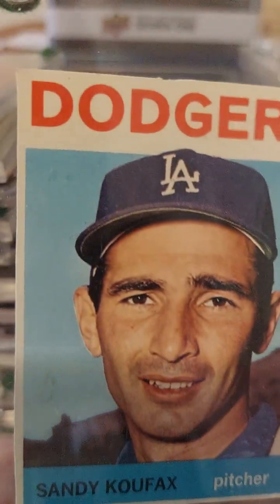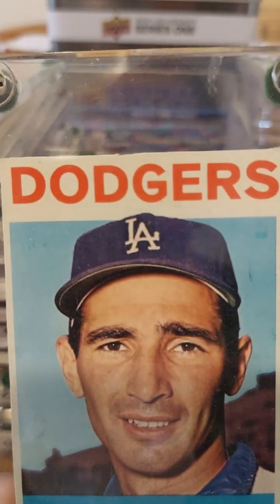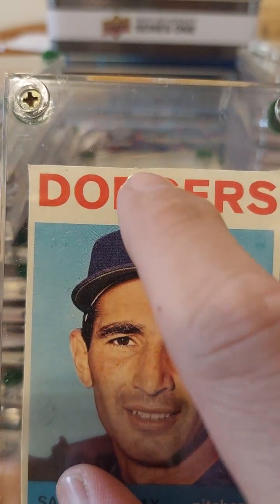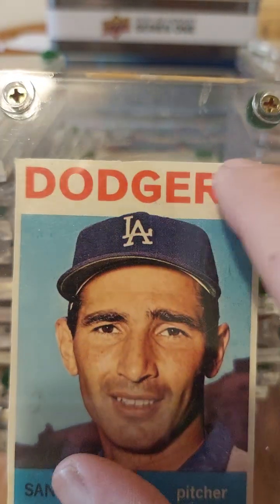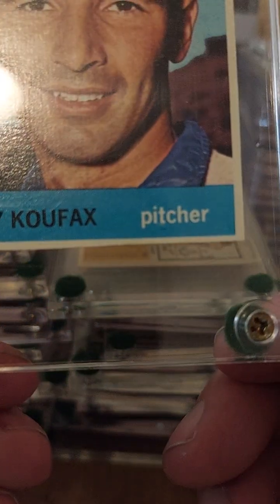This one, sadly, I consider this a PSA 0. Now, it looks good, but if you look real close, the card was trimmed. There's definitely evident trimming from the D to the D. Right when the G, you can see it comes up a little. And on the bottom, definitely trimmed. Look at how bad that was cut. I doubt Topps did that.